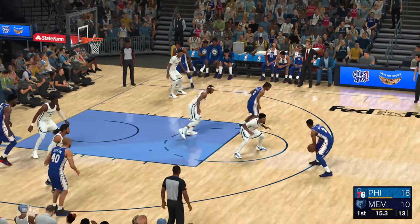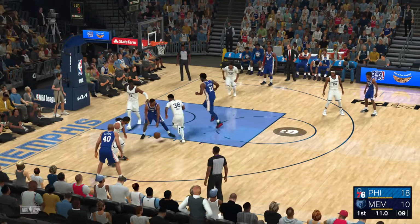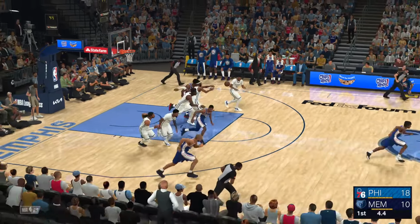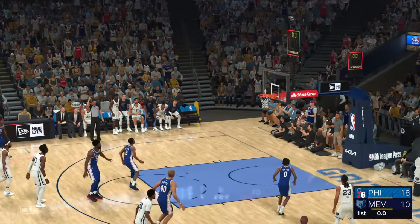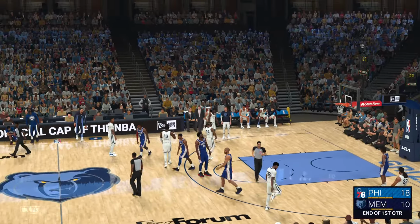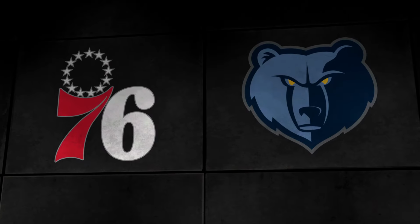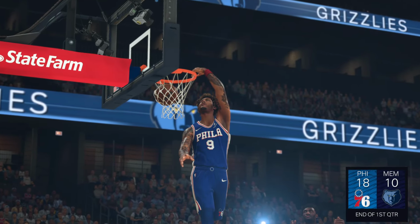Maxey kicks to Melton. They kick out to Heald. And it's off from three-point range. And so it's the Philadelphia 76ers holding on to an 8-point lead heading into the break. Defensively, they have gotten after it, contesting every shot going up. We come back right after this.